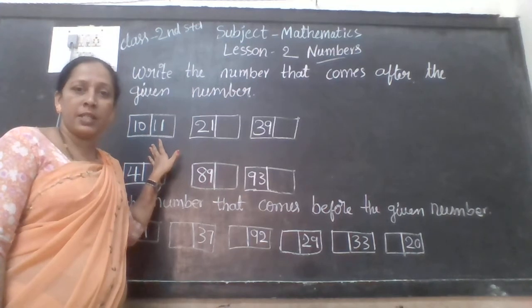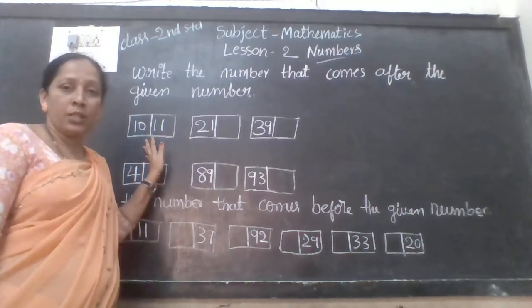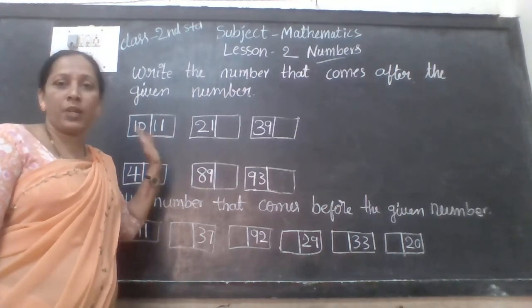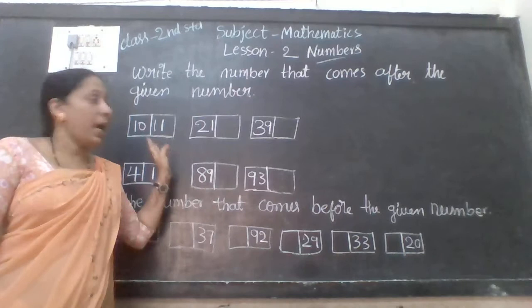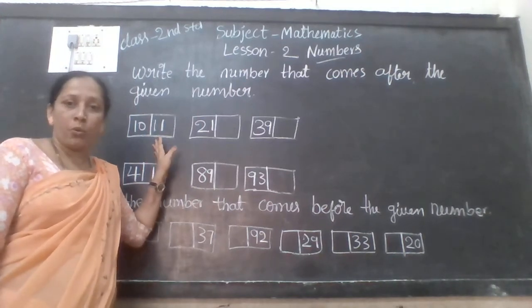Is it right? Yes. You know all the numbers already: 1, 2, 3, 4, 5. Like that, you can keep on telling, then you will get the after number. 10. After 10, 11, 12, 13, 14. Like that, you can tell. They ask only one number: you have to write the number after the given number. Okay. Next.